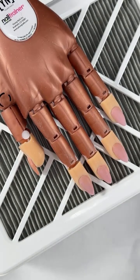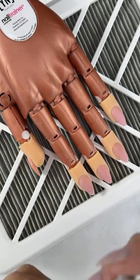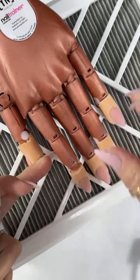Okay, so now I'm going to go back into my arbor band. Now this is something extra I do. I like it because I don't want to hand file so much. So let me make sure these are all in good. They feel like they are.